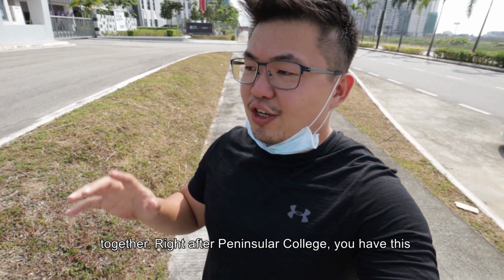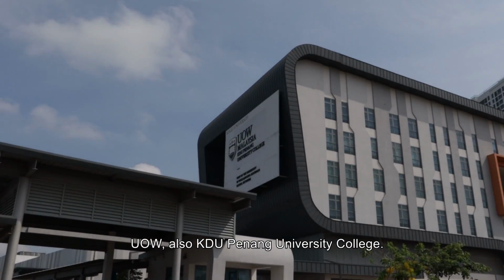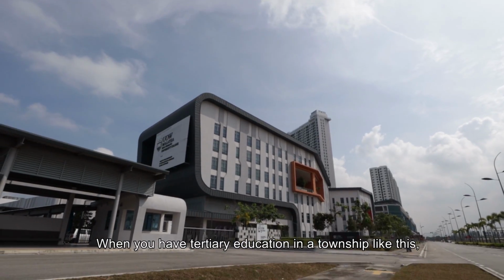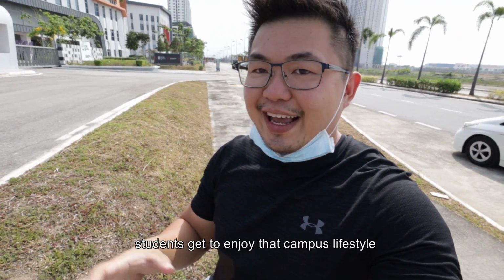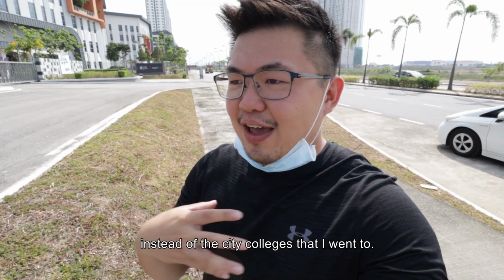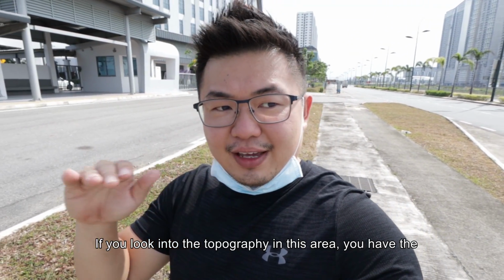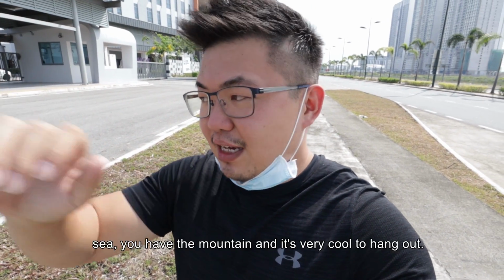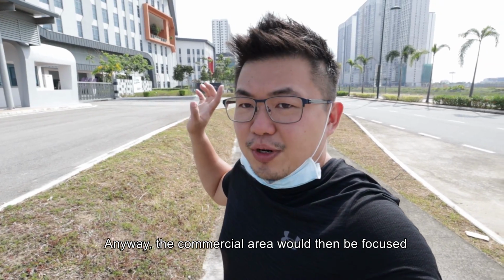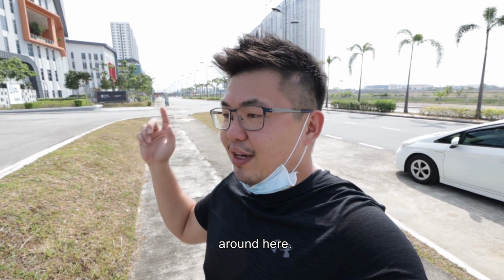Right after Peninsula College, you have this UOW, also KDU Penang University College. When you have tertiary education in a township like this, right, students get to enjoy that campus lifestyle instead of all those city colleges that I went to. If you look into the topography in this area, you have the sea, you have the mountains, and it's very, very cool to hang out. Anyway, the commercial areas will then be focused around here.